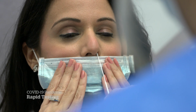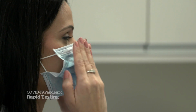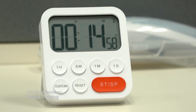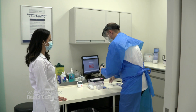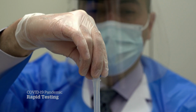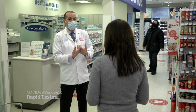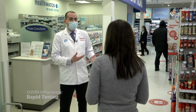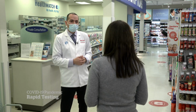With a shorter swab, antigen tests are less invasive and deliver results in a matter of minutes. They're not as sensitive as the gold standard PCR test, but they're easy and quick. And pharmacist Mohamed El Sabakhawi says that makes them ideal for screening purposes. Because of the nature of COVID, there are asymptomatic people going around. They could be spreading the virus not knowing. The value that this can bring is we can catch it early and stop the spread of the virus.